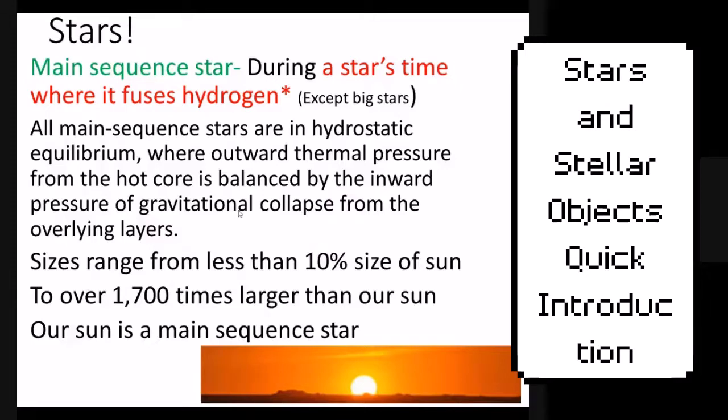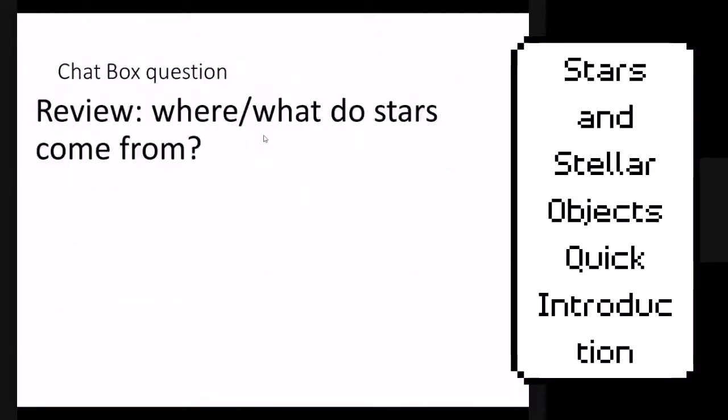Now, main sequence stars have a huge size range. Stars on the main sequence fuse hydrogen, except the very, very biggest stars. That's pretty much 99.99% of all stars. Once they run out of hydrogen and they start fusing helium or die, they're not on the main sequence anymore. Okay, so that's for everyone else who didn't answer that.